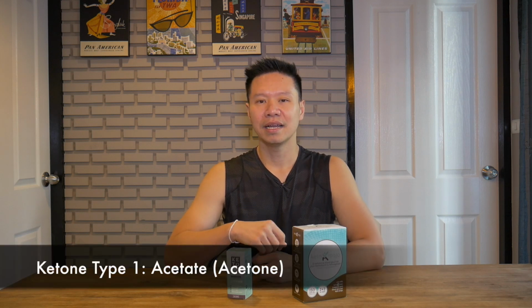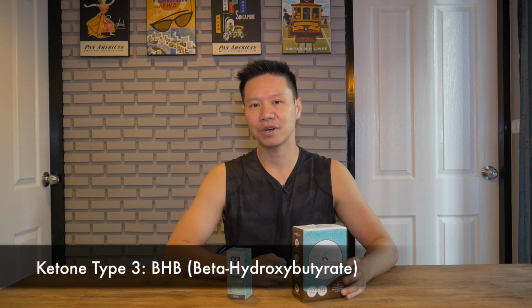Also keep in mind that there are 3 types of ketones. One is acetate, another is called acetoacetate, and another type is called BHB or beta hydroxybutyrate. The urine strips are made to test acetoacetate, while the blood test is great for testing BHB levels, which is a byproduct of acetoacetate. So now that I mentioned the 3 different methods of testing for your ketones, I'd like to go into more detail about the urine test.